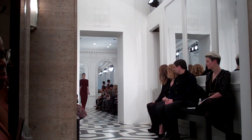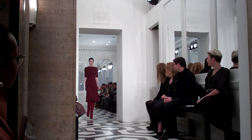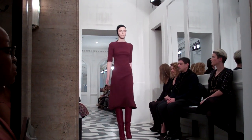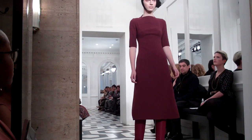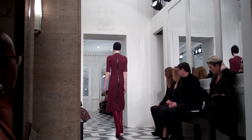For me, this dress is an evolution of my signature silhouette. It's a looser fit, a new length, slightly more austere, but still very, very feminine. For me, this is the perfect little winter day dress.